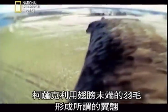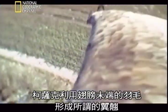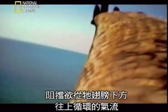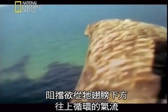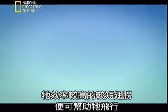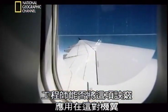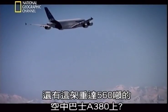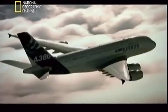That's right. Cossack's using his tip feathers to create what's called a winglet. This natural adaptation acts as a barrier against the vortex, blocking the path of air as it tries to flow around from underneath his wing. So he doesn't need long wings. His shorter, more efficient wings do the job. The question is, can engineers apply the same trick to these wings? And this 560-ton bird, the Airbus A380.